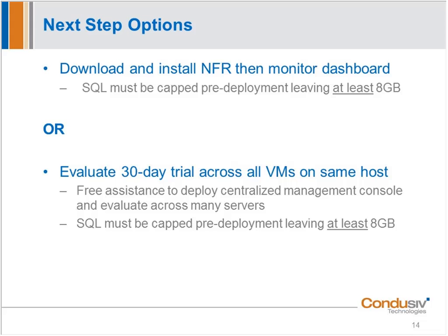Now, if you want to do something a little bit broader, what we would call more of a real POC, you'll just want to let your account manager know over email that you are interested in doing a 30-day trial across all the VMs on the same host.